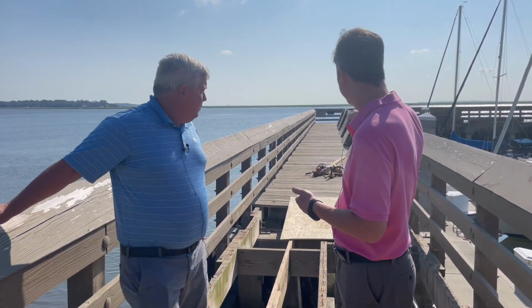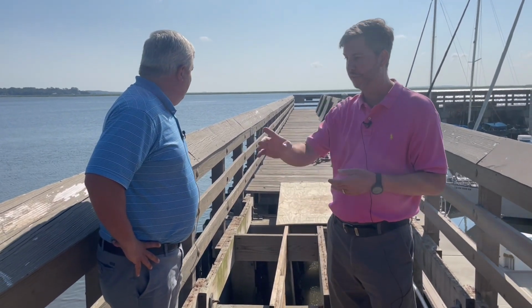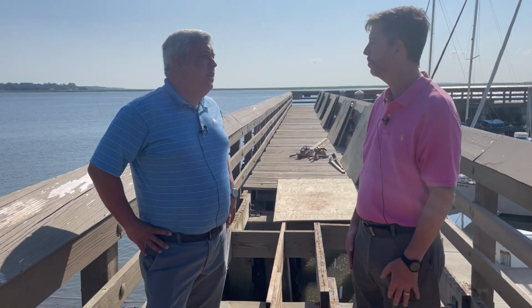So right now we're spending thousands of dollars a year replacing the bad boards that we have out here. It's going to be lightweight concrete. We're going to have the synthetic material. So basically pressure wash it once or twice a year and not have that big expense. Right, and then have a much longer life on all of this, a better user-friendly surface.